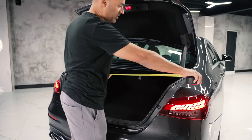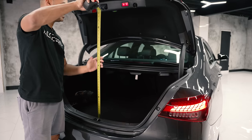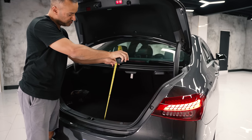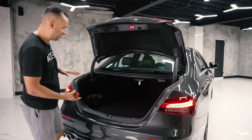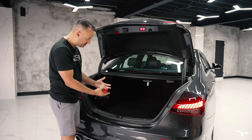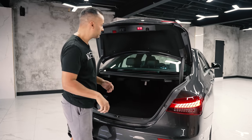And then in terms of width here, you have 45. That's pretty much the same as the Jag. And in the Jag, if I remember correctly, it was 18. And this one has an entry point of 23. So it's definitely higher and a little bit shorter in terms of depth, but it's definitely more usable, I think, than the Jag, if you're asking me.